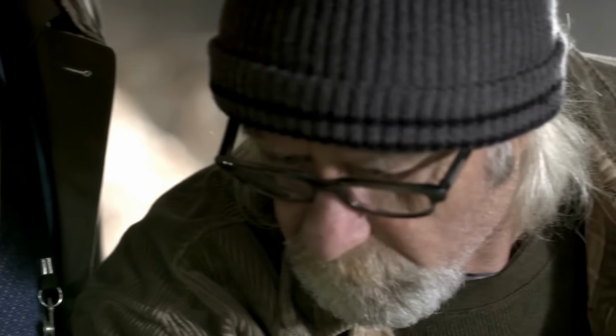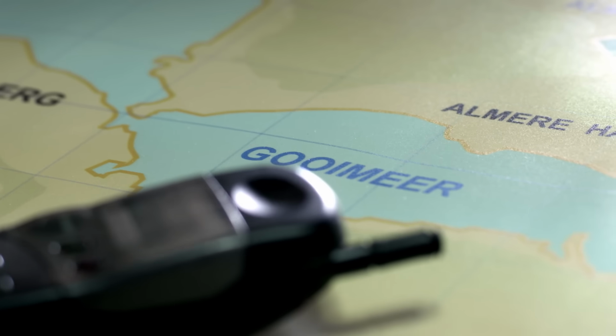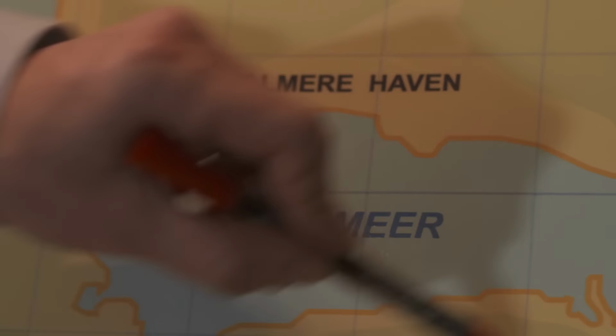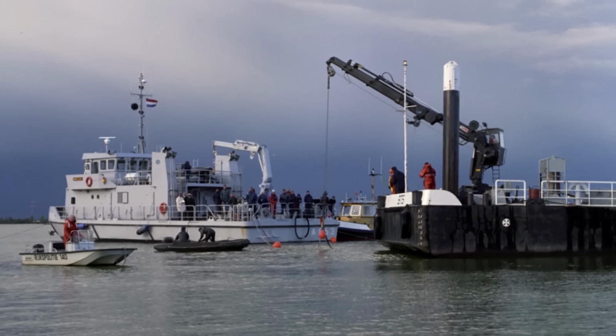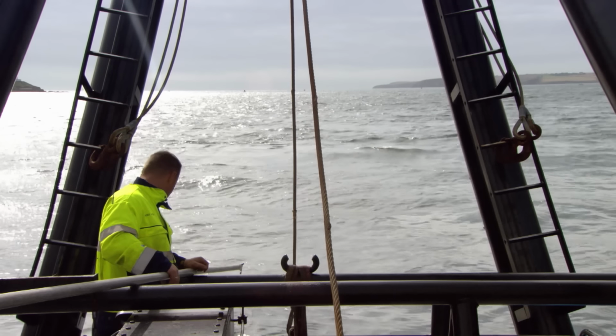Just minutes before the crash, they saw what looked like two jet engines falling into Lake Goymeer, a lake east of the airport. Losing two engines for us was... we've never heard of that before. The entire investigation hinges on the recovery of not one, but two engines at the bottom of a lake.